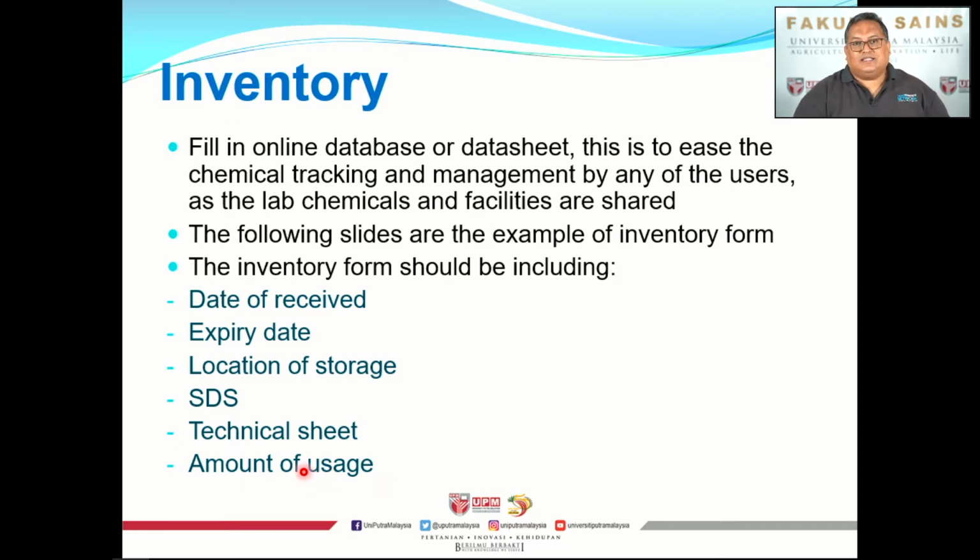One of the things that a lot of labs these days forget is that when you start using the chemicals, you need to also tell if you finish as well. So in the inventory system, maybe at the beginning you have 10 bottles of ethanol. As you start using it, you have to update your inventory system, meaning that you say you have 9 left, 8, so that people know when they reach maybe 1 bottle left, then they can start ordering the same chemicals again.